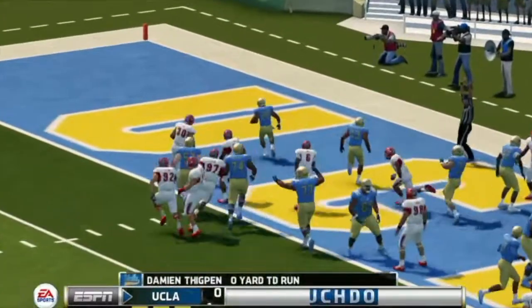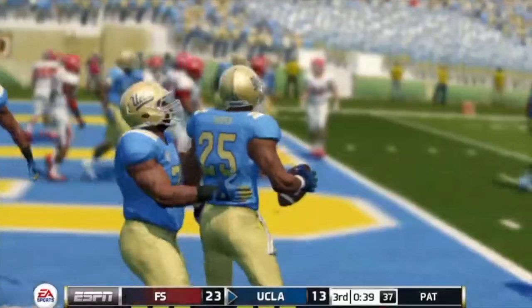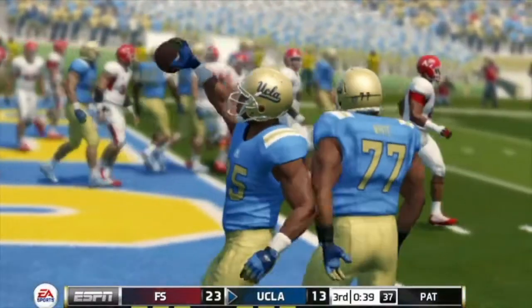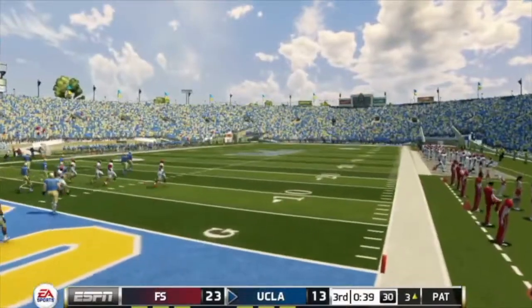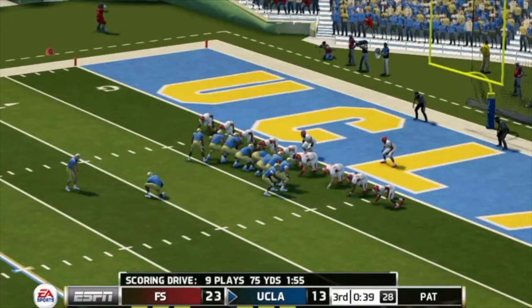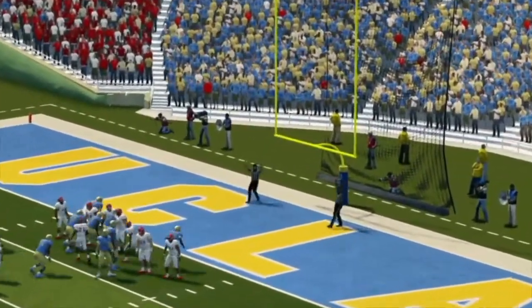Pitch play to the left. They're not done yet. When you're that close to the end zone, it's always a smart play to find your blockers and follow them into the end zone. And he converts the extra point.